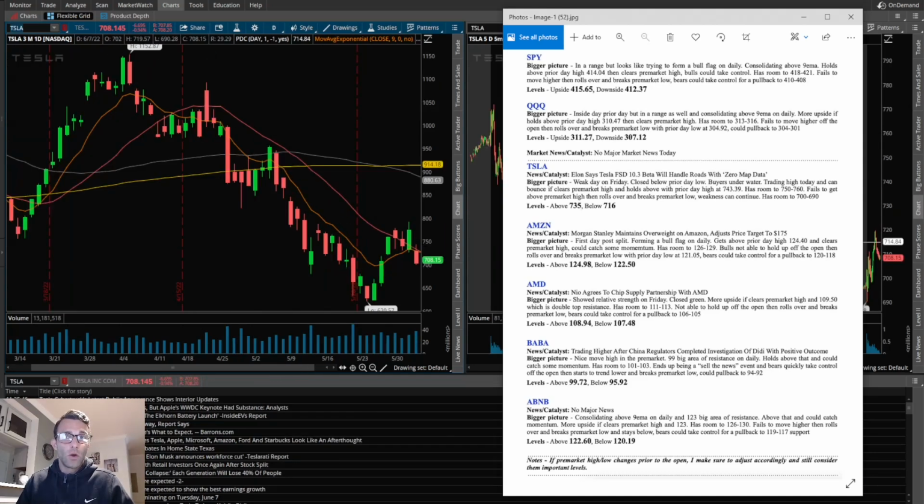And now Tesla, so a weak day on Friday, closed below prior day low. Buyers are underwater from that day. It's trading higher today and can bounce if it clears pre-market high and holds above, with prior day high at 743.39. Has room to 750, 760. Fails to get above pre-market high, then rolls over and breaks pre-market low, the weakness can continue. Has room to 700, 690.